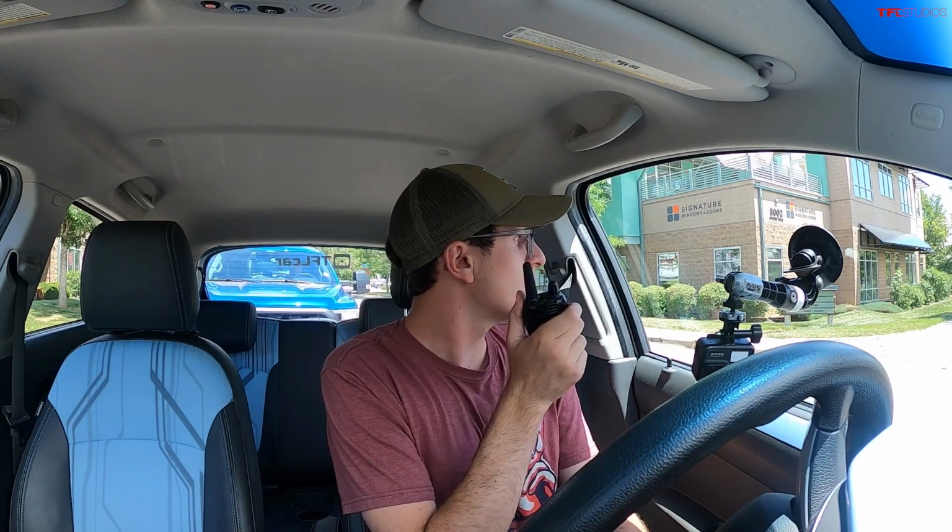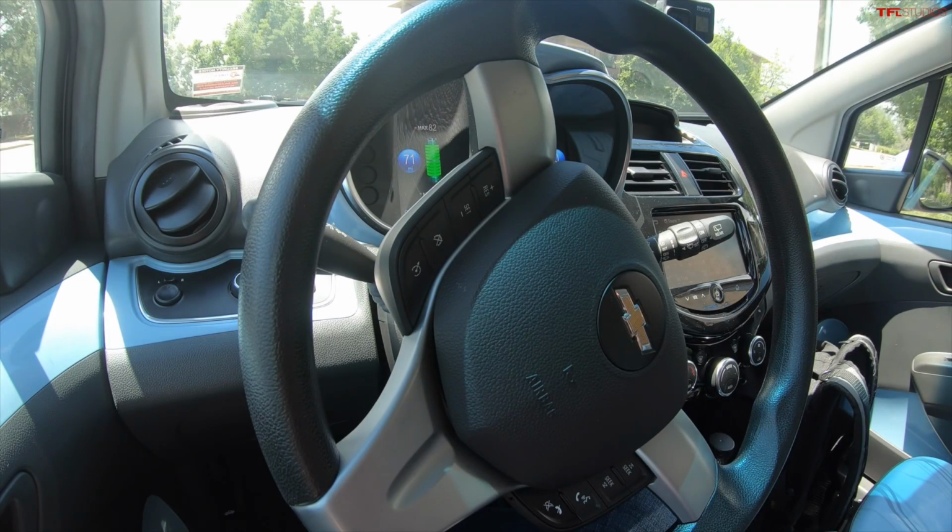So what's the total range on your car? Tell me about your car. This is a 2014 Chevrolet Spark EV. It's kind of an unusual car. They didn't make many of these in 2014, somewhere around 1,000, and they only sold them in California and Oregon.